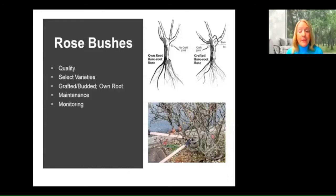Deadheading, what does that mean? It means you take off the spent flowers. Some rose bushes conveniently now are self-cleaning. Oh, great, it does it for you. The once blooming roses, you don't even have to deadhead. Many will produce beautiful rose hips. But for those roses you want to encourage more blooms on, you need to deadhead. So what are you going to do?